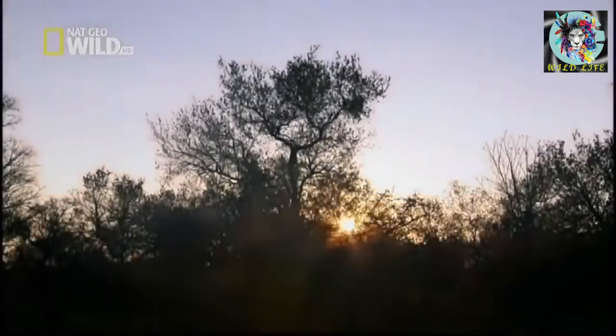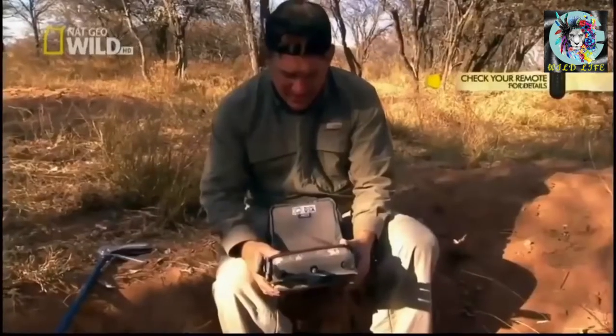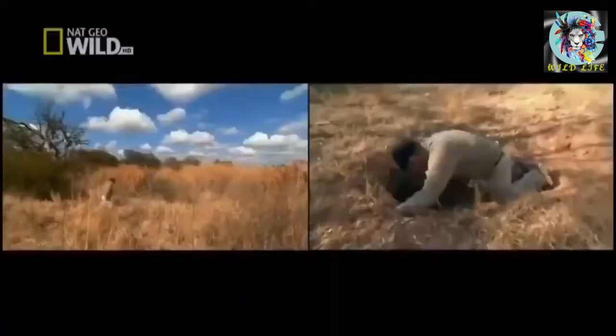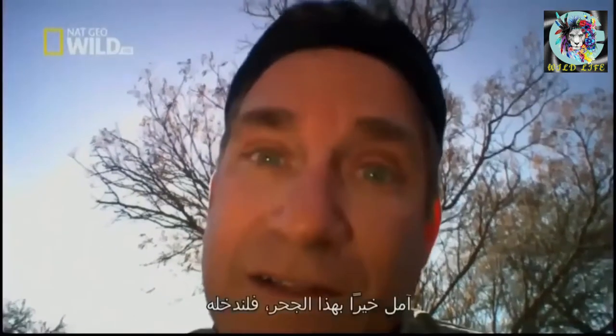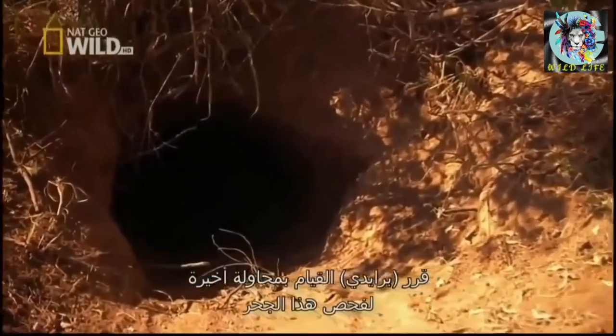Brady tries several more burrows, but no luck. He resumes the hunt next morning. Nobody home. We know this is an empty burrow. Let's move to the next one. So far, it's been a bust. I had high hopes for that burrow. Let's move on. Brady decides to try one more hole.